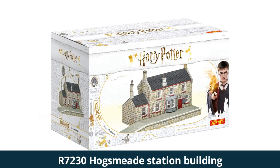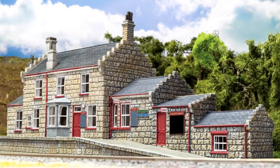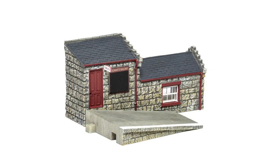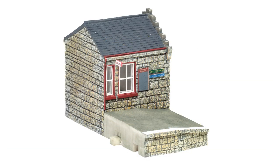And we've also got quite a bit more coming through, haven't we, for Harry Potter? There's a lot more to come. There's a full range coming into stock this year, and a lot of the remaining ranges of the Hogsmeade station. So a lot of separate buildings, as you can see there, the station buildings, the platforms, the porters' offices, etc., etc. And that is based not only on Hogsmeade, but the actual real-life location where Hogsmeade Station was filmed, which is Goathland on the North Yorkshire Moors Railway.